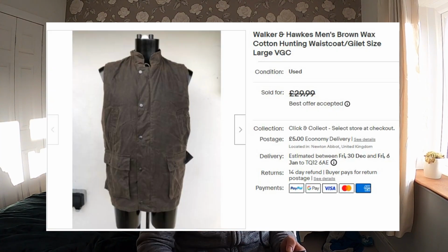£25 plus postage, paid £5. And last one, this is a Walker and Hawkes men's brown wax cotton hunting waistcoat gilet. I think I paid £1 for this at a car boot ages ago. £25 plus postage. Plus some other little things too. So yeah, happy with the sales.